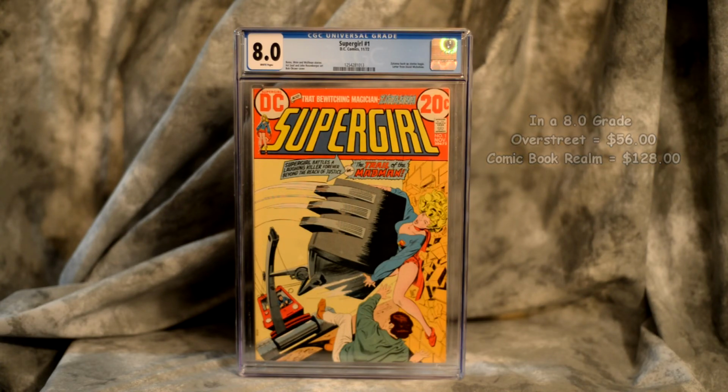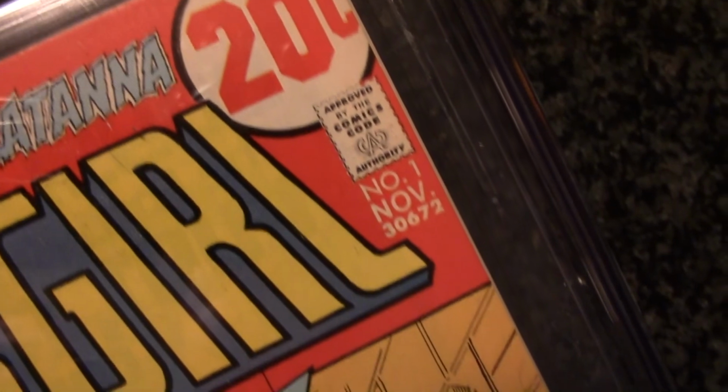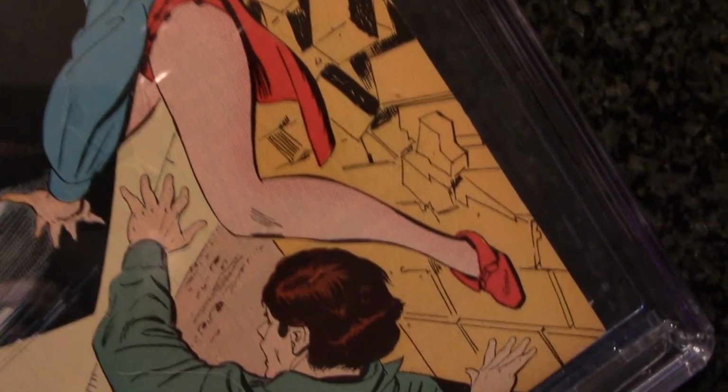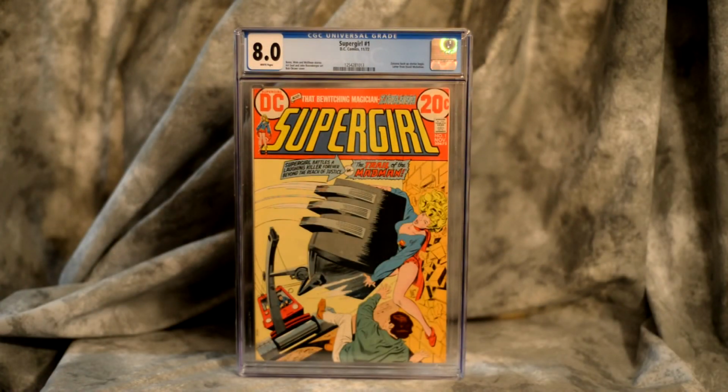And like I said, it's got a lot of upside. I don't know what they're currently dropping for on average, but I would think it's something above that. So if we extrapolate, you said in 8.0, the Overstreet Guide is suggesting $56, about $128 US from the Realm. Then you add the $60 for the slabbing, and you get $120 to $130. So I consider this about a push or better. And like I said, a book that's got a lot of upside. I figure it's one to hold.